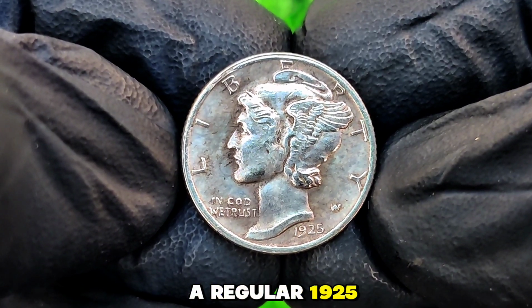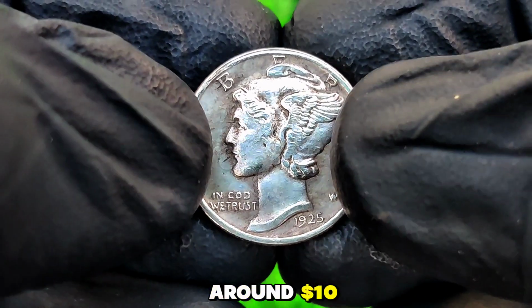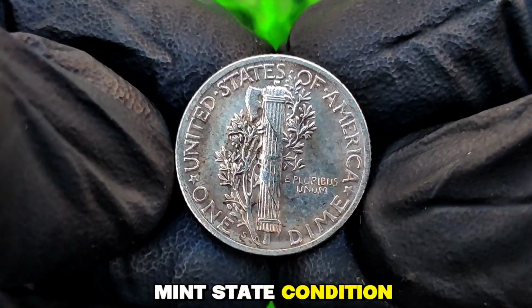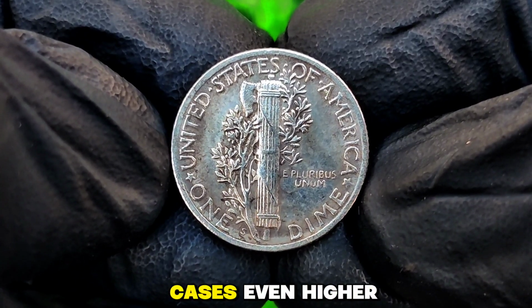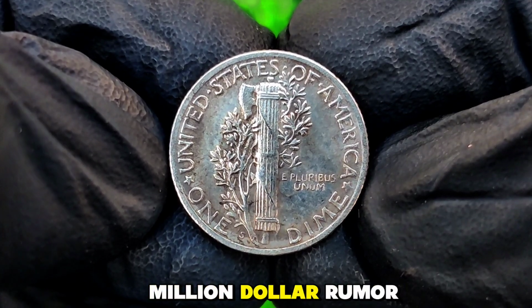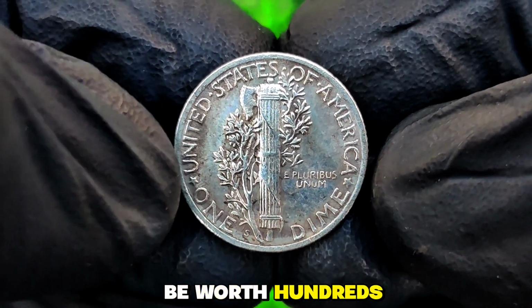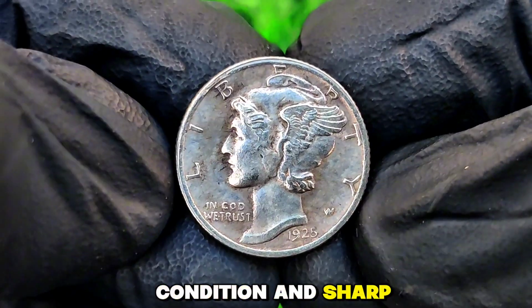A regular 1925 Mercury Dime in average condition might sell for around $10, but the same coin with full bands and in mint state condition could reach $400 to $1,000, and in some cases, even higher if graded MS-67 or better. So yes, even though the $1,000,000 rumor isn't true, there are still versions of this coin that could be worth hundreds or even thousands due to pristine condition and sharp strike quality.